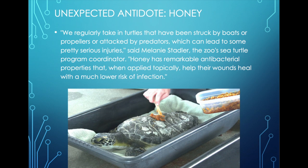And so what they'll do is they'll apply honey to the turtle's carapace when they have boat strikes or when they have wounds from fishing line, maybe a shark bite. So whatever kind of open wound that a sea turtle has, they'll put honey on it, a very nice antibacterial natural substance. So some sea turtle rescue centers have their own beehives, so they can use bee honey right from the source. So that's very, very cool. A little fun fact for you guys. Honey is actually very helpful in helping sea turtles, land turtles, and tortoises.